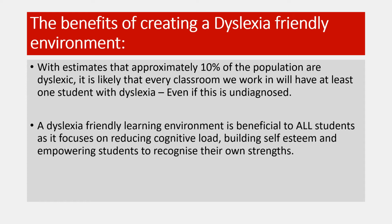So a dyslexic friendly learning environment is beneficial to all of your students. This is because the aim is to reduce cognitive load, therefore improving the ability to use your working short-term memory and build self-esteem. This empowers students to recognise their strengths, and this allows learning to become less of a chore.